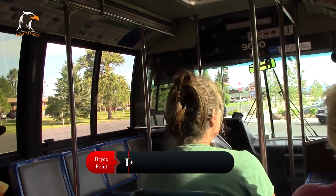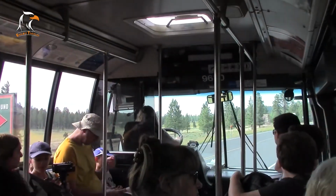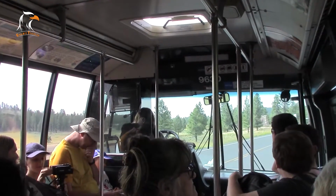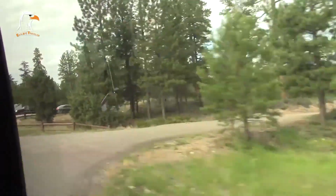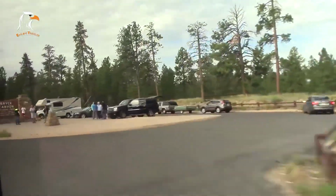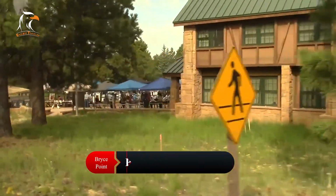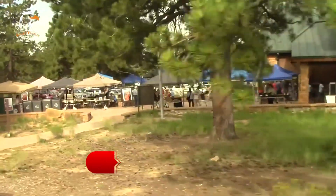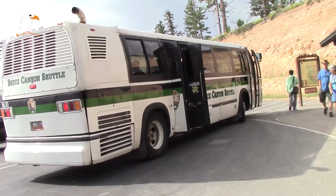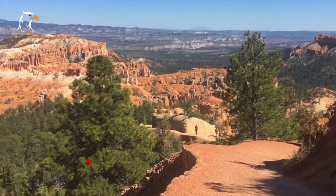Bryce Point is more than 3 miles south of the visitor center and is stop number 8 on the free shuttle. From the visitor center, drive about 1.5 miles to the turnoff for Bryce Point. From the turnoff, follow the road for 2 miles, keeping left as it veers toward the canyon rim. At the end of this road is the Bryce Point view area. Since the park's free shuttle doesn't run before dawn, visitors will need their own transportation to get to Bryce Point for sunrise.